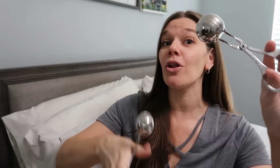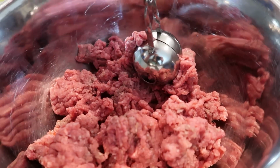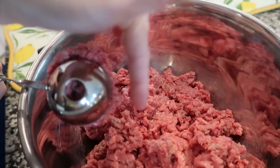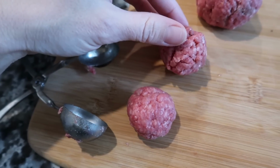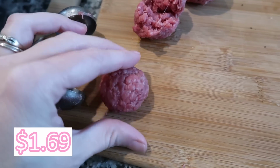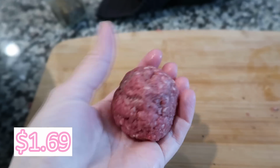I'm not a fan of the next item, and that is this 2-pack of metal meatball tongs. There's a large and a small. For one, the large made a massive meatball, if you guys see here, and the small one made like a normal good size meatball. But no matter how much I tried, I still had to take it out of this thing and ball it in my hands to get the right consistency where the meatball wouldn't fall apart. The set of 2 of these was only $1.69, but they both actually bent in the meat, so again, I'm not really sure that they're worth it.